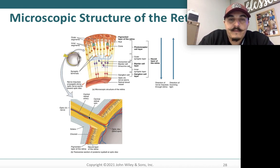So we have here our vein and an artery, central retinal vein, central retinal artery. The optic disc here, like in the edge, and we have here kind of like on the layer around it, the layer of the retina, pigmented layer of that retina. That's why we have different colored eyes, right? Because we're looking at the back or the pigmented layer of that retina.